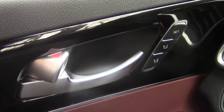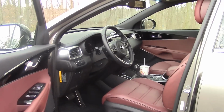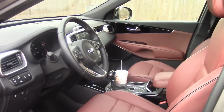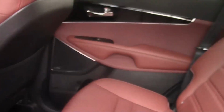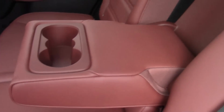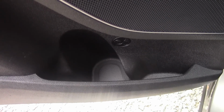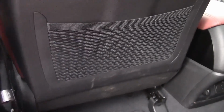On the door you get 2 memory settings, power window and door lock controls, plus storage and a cup holder down there. All in all, it's a great looking and very functional, luxurious interior. You get your own vent, plus seating for up to 3 across. Pull this down, and you get a couple of cup holders too. Of course, there's another one in the door, plus some extra storage too. And you get a little cargo magazine net as well.